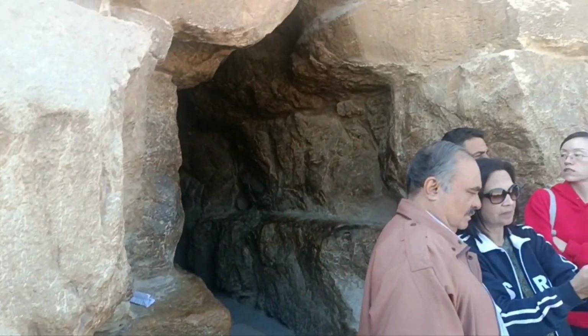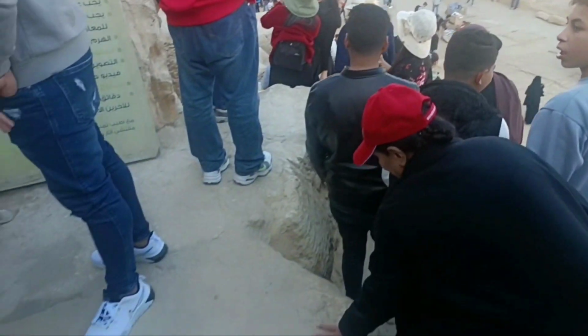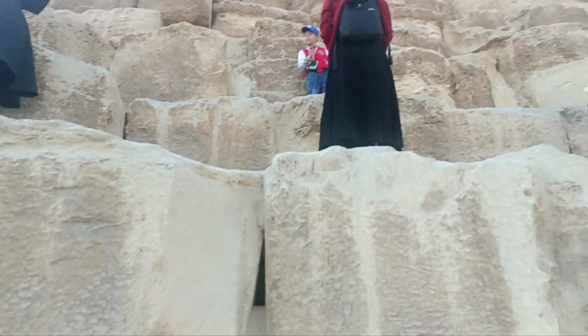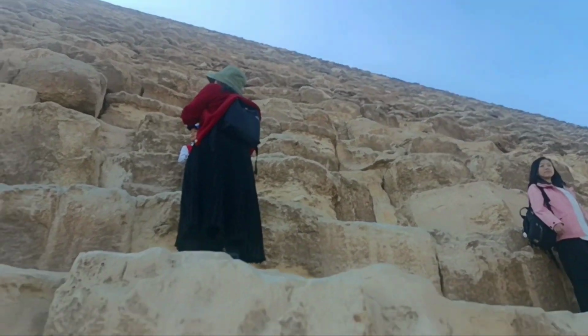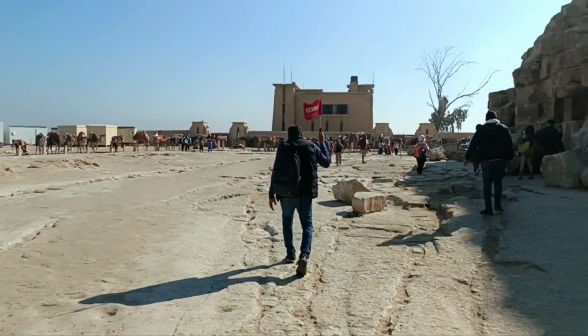So this is the entrance, and people are clicking photos. The entrance, you can see it's a complete hallway that goes inside. We are going to back out and go down now. You can see people are coming out. That's the entrance. See, people are going up, clicking photos like crazy. Now we are going to the other pyramid behind or beside this one.